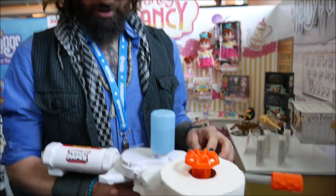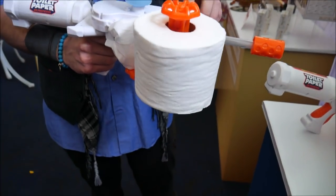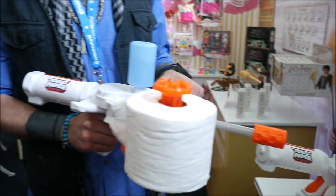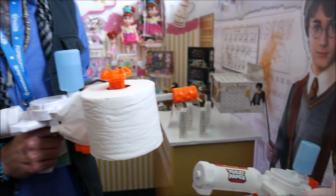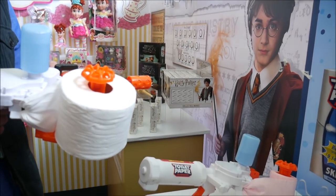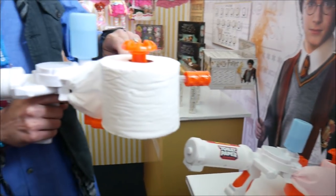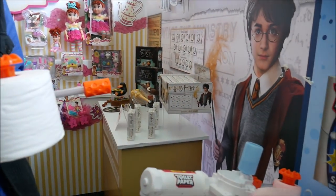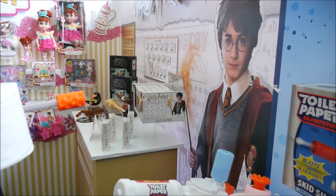All right, David found his new favorite toy here. It's a toilet paper blaster. All right, let's see what this does. Whoa. About 30, 40 feet. Oh, geez. 25. That's pretty dangerous. I was gonna say, you just shot Harry.